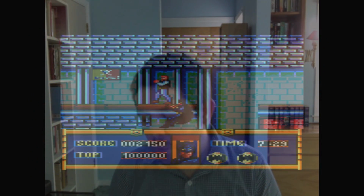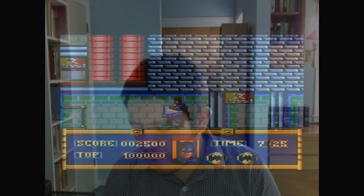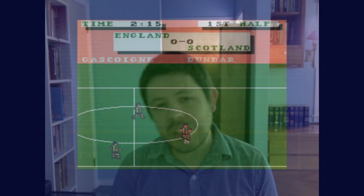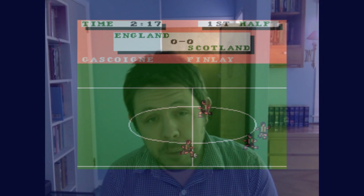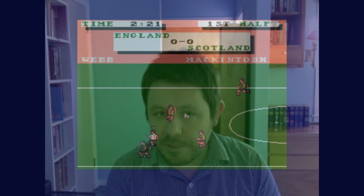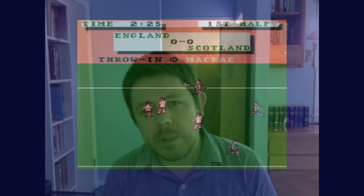Batman the Movie, so we're looking at about 89, 1990 now. But that graphically was brilliant. Still looks really, really good now. Emlyn Hughes International Soccer. My favourite football game on any system. And I'm not saying the Amstrad version. It's my favourite Amstrad football game. But Emlyn Hughes on the Amiga, the Atari ST, absolutely brilliant.